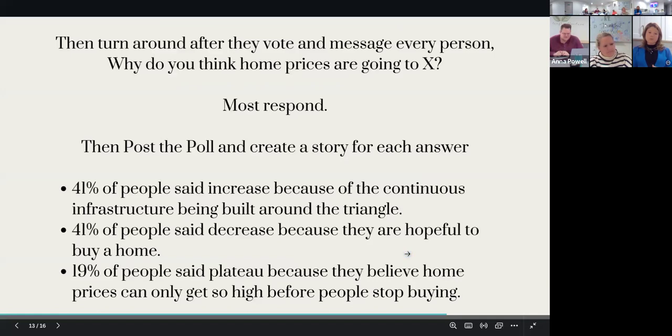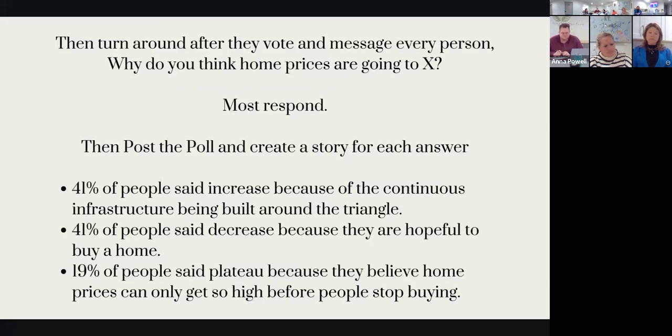And then I would turn around after they vote and message every person and be like, why do you think home prices are going to increase, decrease, or plateau? And then after that, I would post the poll and then I would post what people said. 41% of people said increase because of the continuous infrastructure being built in the Triangle. 41% said decrease because they were hopeful to buy a home. Key, 41% of those people who registered want to buy a home, and they want the home prices to decrease so they can buy a home.